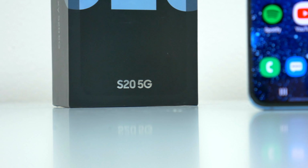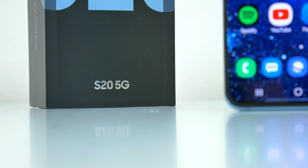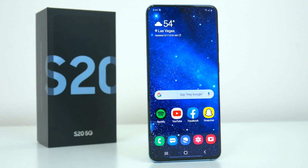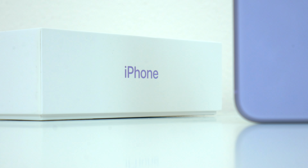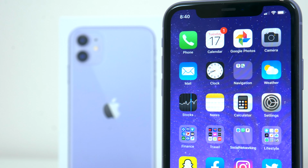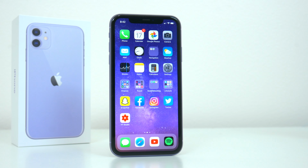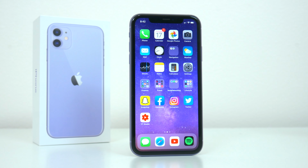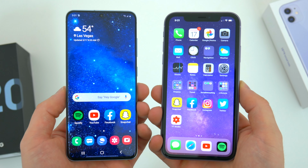And interestingly enough, with Samsung doing away with its cheaper S10e device that it had last year, this standard size S20 is now technically the cheapest S-series phone you can buy, while the price on the iPhone 11, Apple's cheapest offering, comes in significantly lower. You could argue that a more fair comparison might be to put the iPhone 11 up against the A51 or A71, and I will do that for sure in another video. But for now, let's focus on these phones here and everything you get with each.